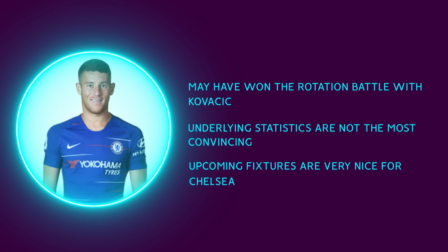However, there is a real chance Barkley has now moved ahead of Kovacic in the pecking order due to his impressive performances of late, combined with the fact that the Croatian, on loan from Real Madrid, has only managed a single assist in the 6 starts that he's made this season.